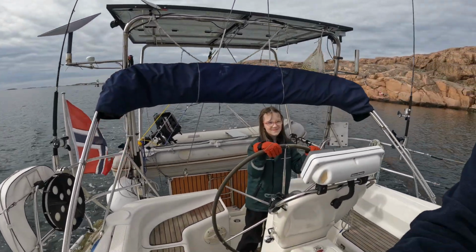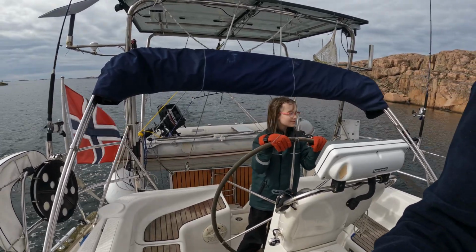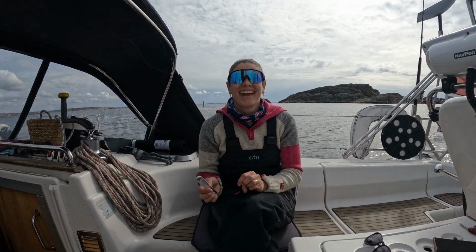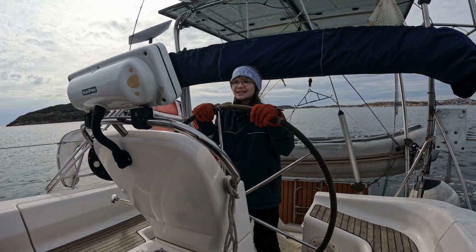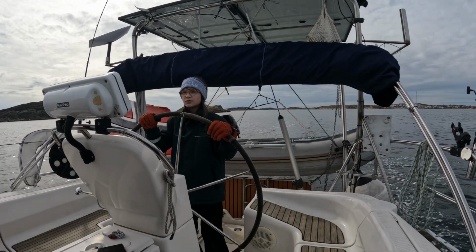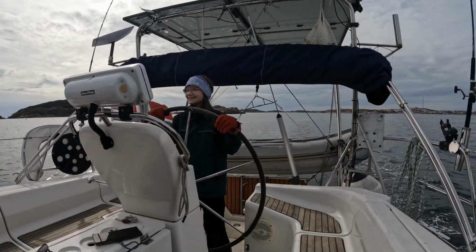Yeah, so we have a new captain on the boat. Yeah, that's cool. Are we going in the right direction? That's good. We all need more captains on the sea. Important job when you're on the boat. Then you have to turn a little bit this way. You're doing a great job. Remember to weigh it. Yeah.